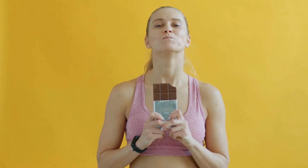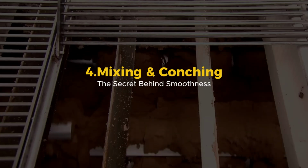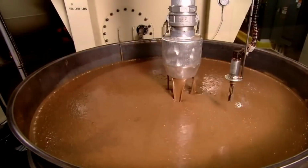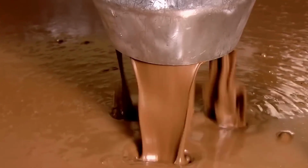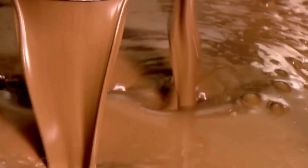It's warm, glossy, and for the first time, it actually tastes like chocolate. 4. Mixing and conching, the secret behind smoothness. Right now, the chocolate is still rough and gritty. It has the taste, but not the texture. Imagine biting into a chocolate bar and feeling tiny grains instead of smooth creaminess. That's why the next step, mixing and conching, is so important.